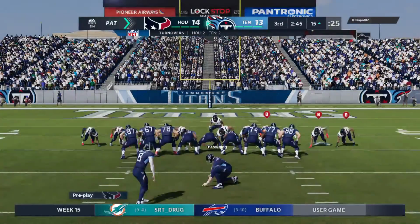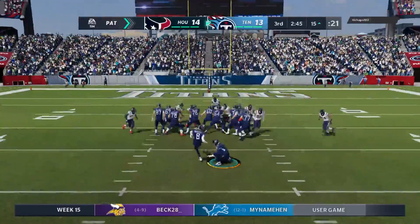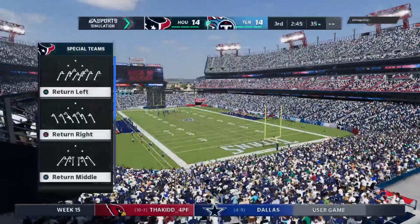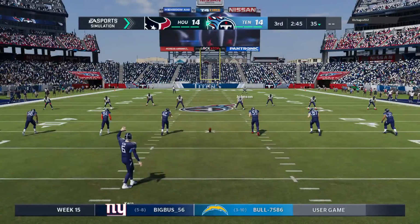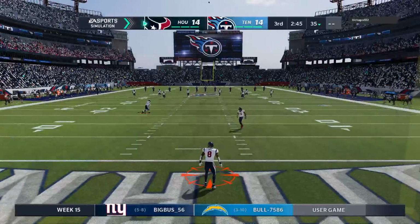Gonzalez to add the PAT. And we've got a good one brewing. We're all knotted up at 14. That ties the game at 14. This one tied at 14 now as he sends this one away.